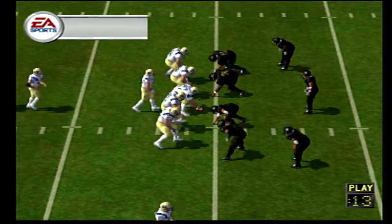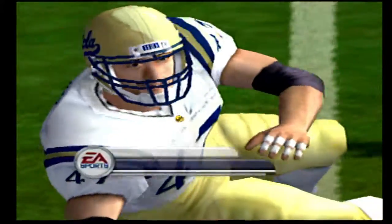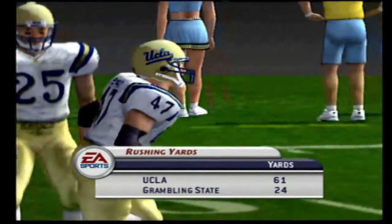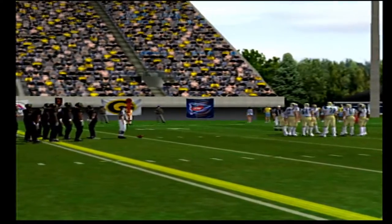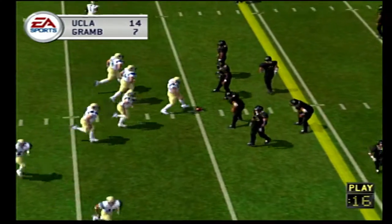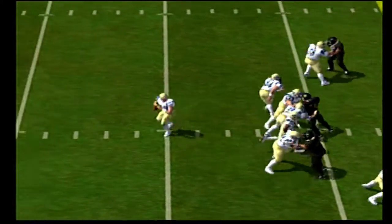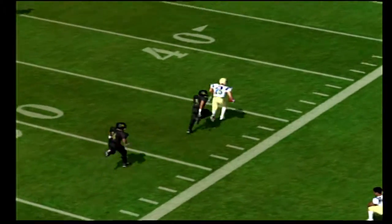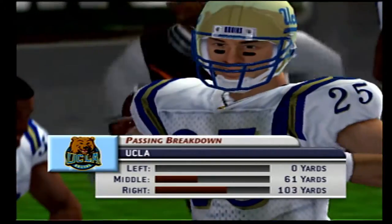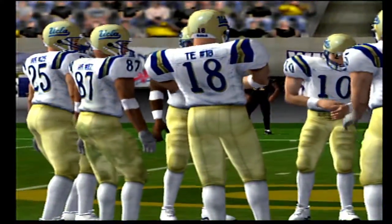First and 10, ball on their own 19. The Bruins line up in an I formation. Number 74 brings him down at the 25. The fullback bangs it in there for a gain of 6. It's second down and 4 to go. Ball on the 25-yard line. UCLA lines up with 3 receivers. There's the play fake. He passes it. Number 25 has it, and he's finally brought down at the 40. The wideout comes up with a spectacular play. Yeah, and if I'm the coach, I put a big circle around that play so I can remember to call that one again. Good call.